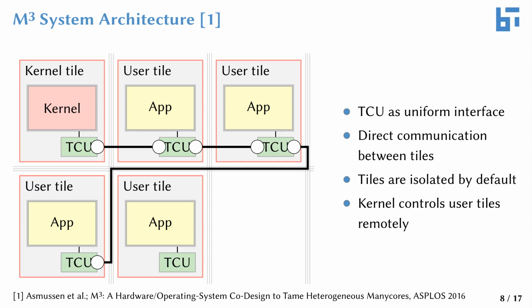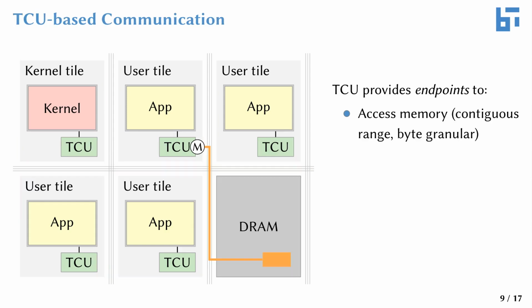Okay, so let's look a bit more into detail into this communication. The TCU-based communication works upon endpoints. Each TCU has a set of endpoints, and each of these endpoints can be configured to different kinds of endpoints. It can be configured to a memory endpoint, which you can see in this example here, where this user tile having this TCU can use this memory endpoint to access a piece of memory in DRAM. It could also be a memory area in a different tile, but this is not shown here in this example.